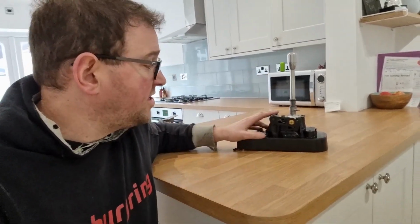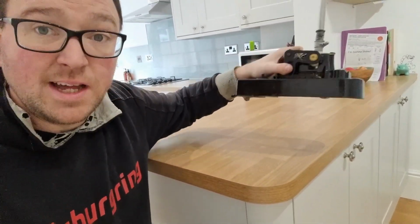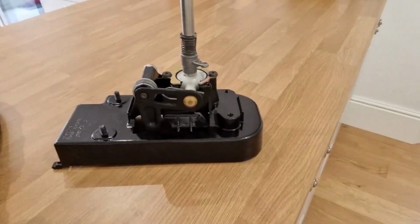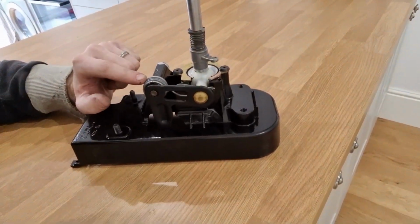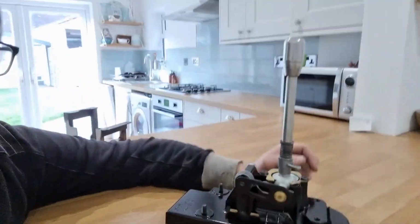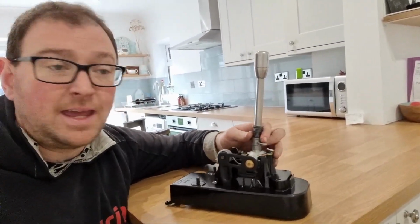So this has been fully stripped. I've cut the bottom of it off, as you can see. It's normally ribbed all down the side. That's all gone. It has been fully rebuilt with new bushes. I've got a brand new return spring. That's going to go on it in a minute. Painted it. And also, somebody had cut down the gear knob here.